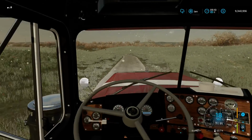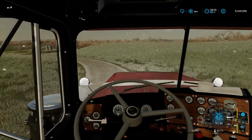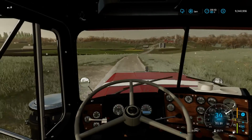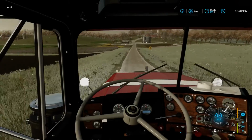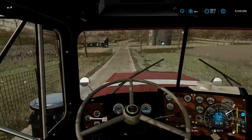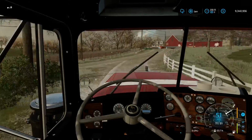Now we can start upshifting again. Get back to the farm here. Sometimes I forget I'm not in my highest gear, so I can't just cruise. But you know, it's fine. Here we go. I'm going 52. Shift.